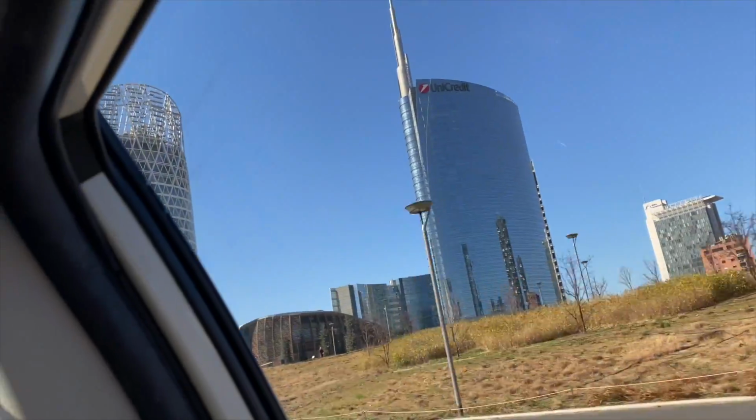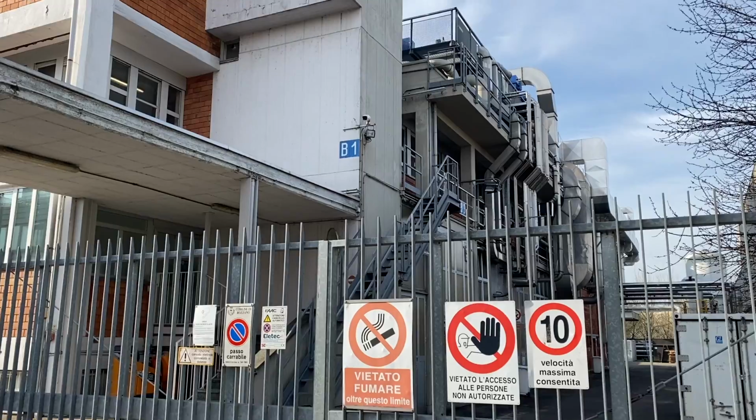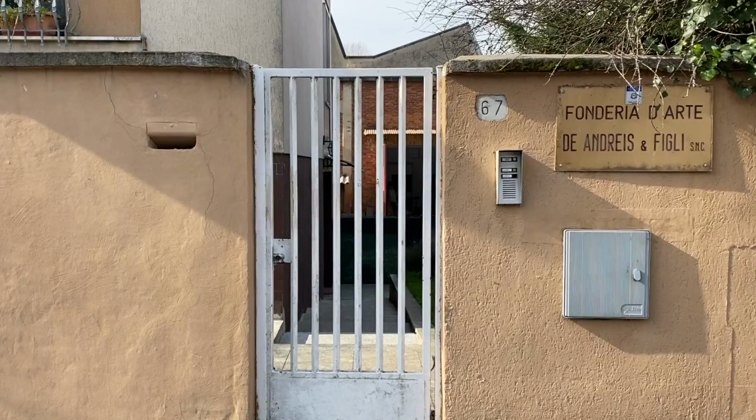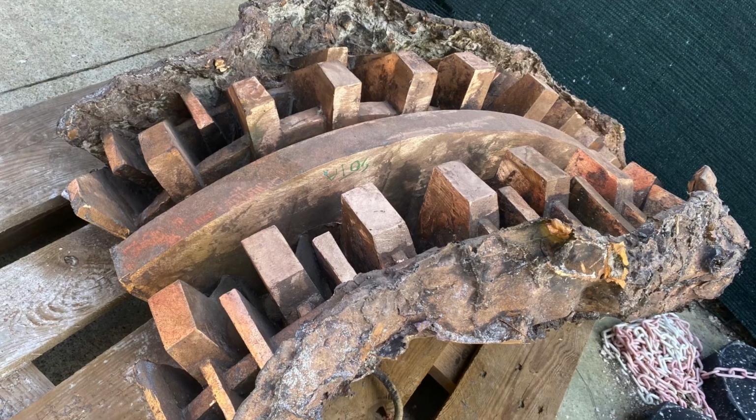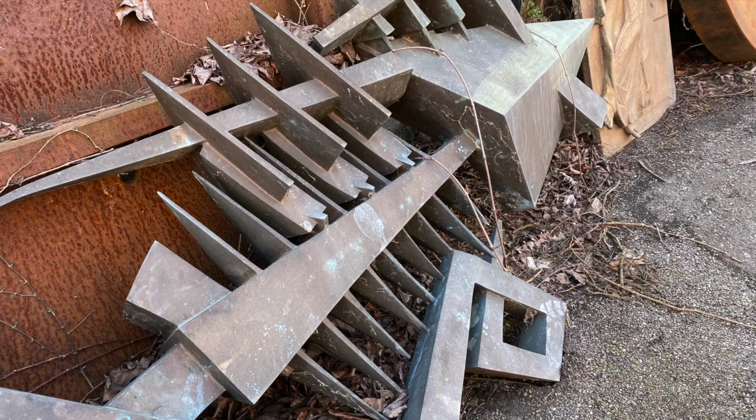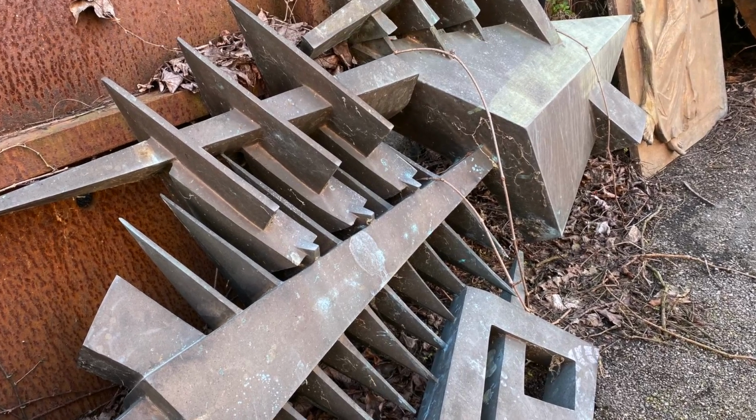A short drive from the studio is the Foundry. Tucked in an industrial area of Milan, the Foundry is a manly man's heaven. There are tools and pieces of metal sitting everywhere.